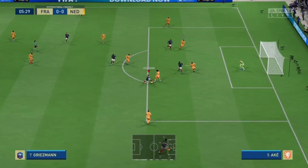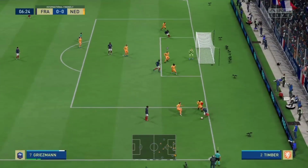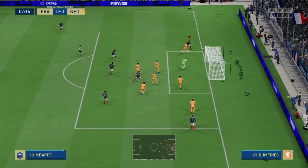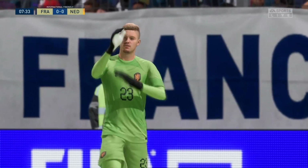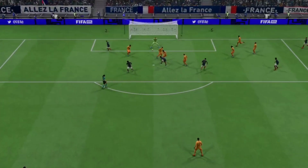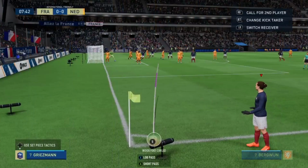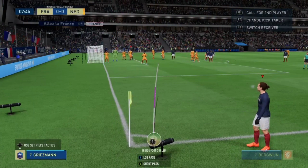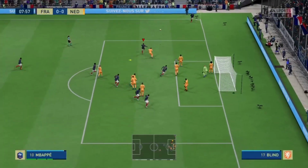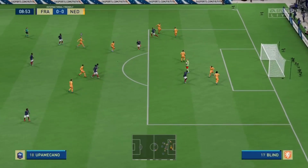Rabiot. Oh, moving it nicely. Still could put it away. Can he play it in? High echelon goalkeeping there. Played in by Griezmann. Keeper getting both gloves on the ball.